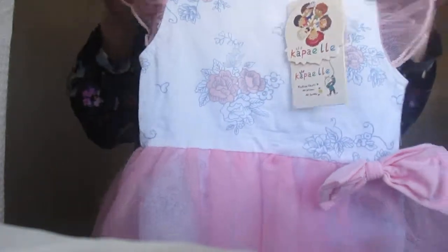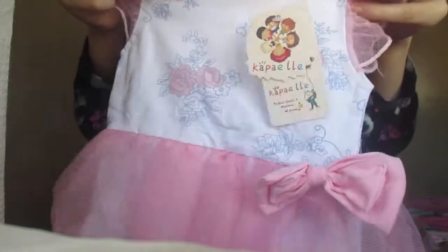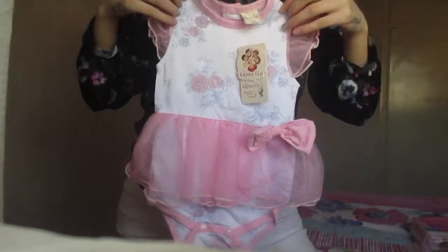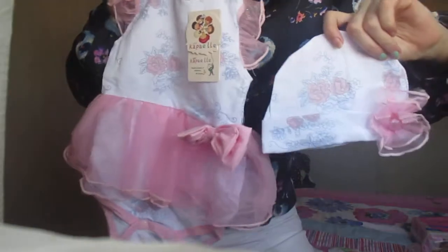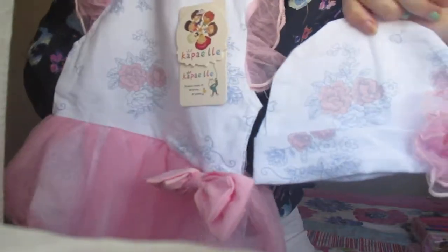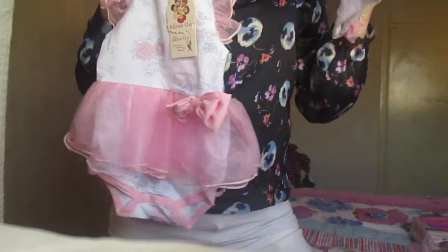Moving on, I also ordered her this girly baby girl outfit as well, and I think this is just beautiful. It has the tutu overlay on it and the floral design also, and it's pink to top it off, and it also has a bow. And just to make it look even nicer and prettier, it also came with this beautiful little hat, and it's actually a matching set, so I think this is just fab. Cannot wait to throw her into this, and yeah, she's going to be beautiful.